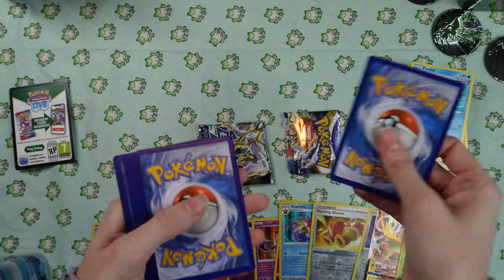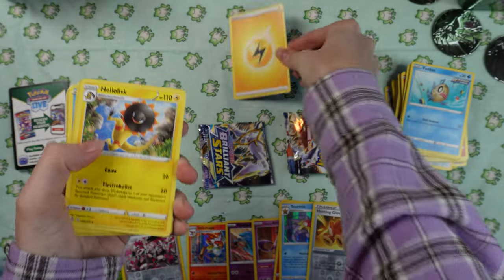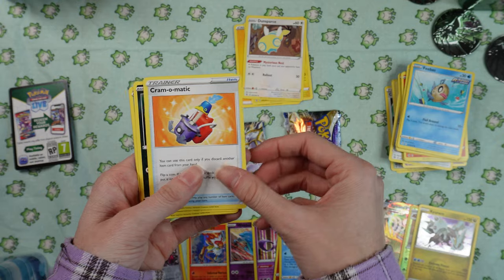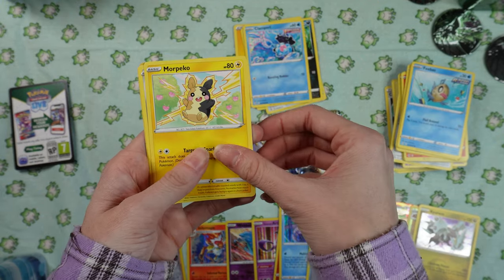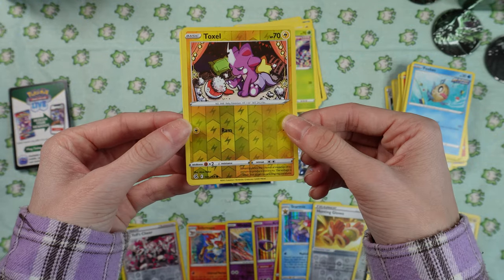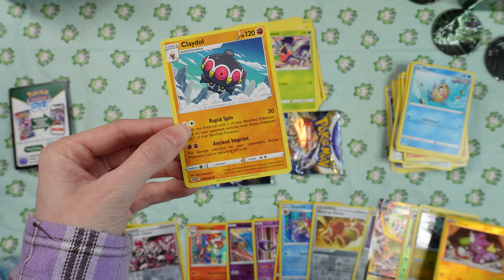And it's a white. 1, 2, 3, 4. Another yellow energy. Heliolisk. Dunsparce. Cramorant. Carvanha. Clamperl. Morpeko. Skarmory. Shelmet. Holo Toxel. I like that. His baby. And a Claydol.